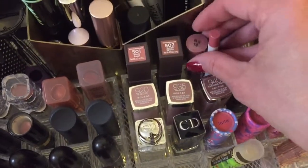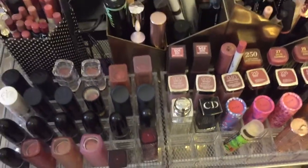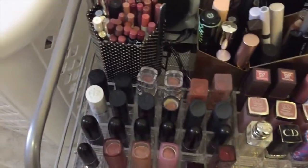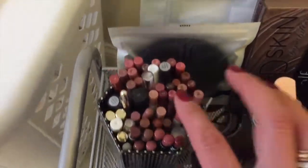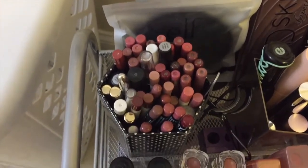So I have it here. I have it set out like, okay, I discovered that. I want to know what it was and reuse it. But that's not what I would pick as my only product to have forever and ever. For lip liners, and I have all my liners here, as you can see, there's a particular trend of color that I like.